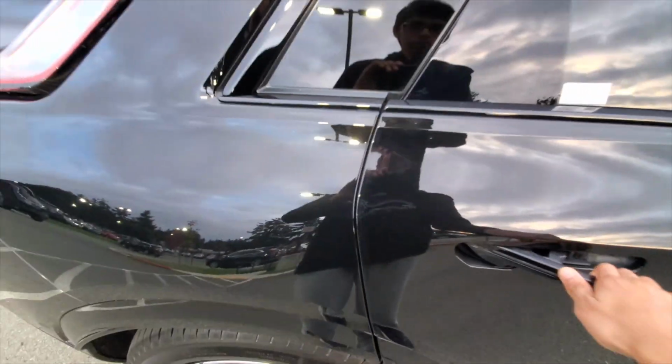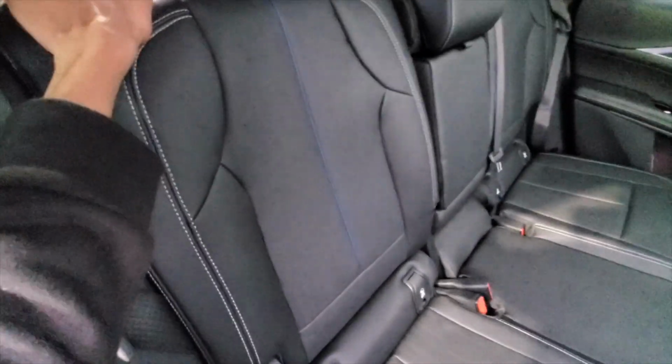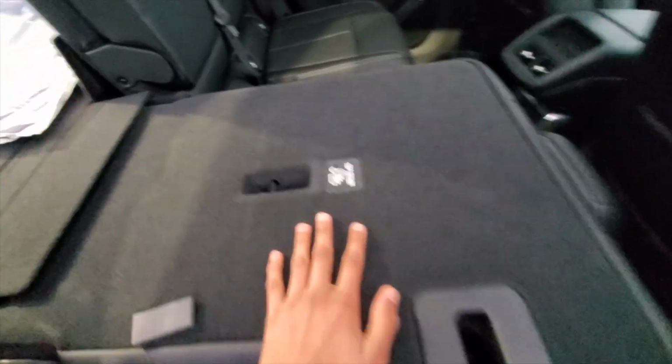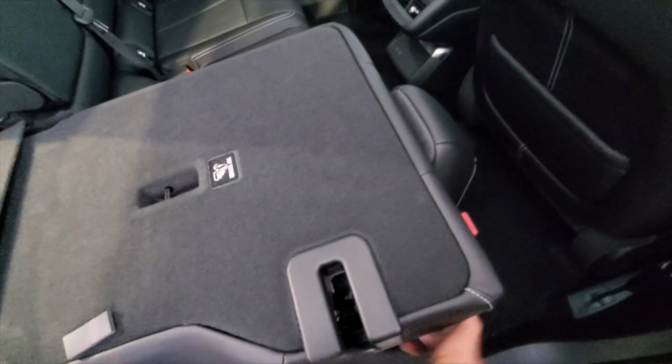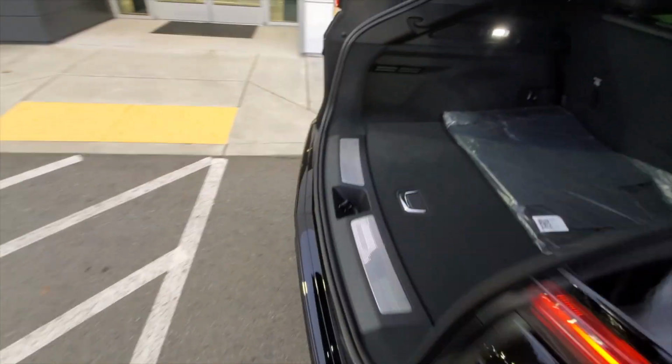And another nice feature that you have is if I go to the side of the Lyriq and then I open it up, and here you can fold down the rear seat. Some other alternatives won't allow you to do this, but you can see I just have to press that button. And there you go, the rear seat folds down so you can get a little bit more storage. And obviously I can just put it back up, and that's a very nice feature.